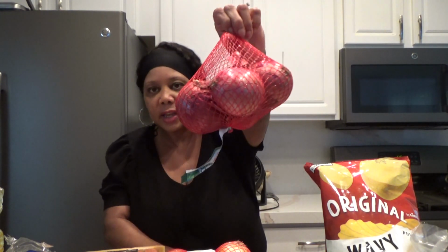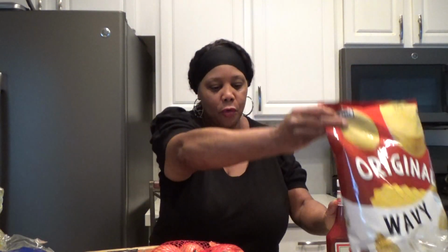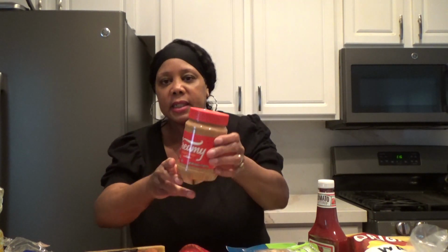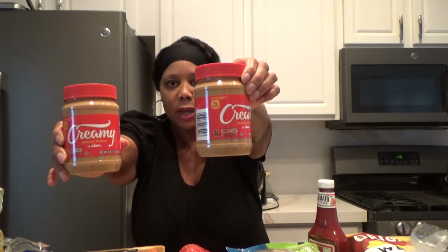I needed some onions, so I got a bag of red onions and a bag of yellow onions. Then I try to keep some ketchup. This was 92 cents. I'm not eating many chips these days, but I just keep them hidden away just in case I get a craving for them. I got plenty of pecans when I went to Sam's Club, so I found these beautiful walnuts for like $5.49. So I got 2 bags of walnuts. And I got two things of peanut butter to keep in stock. I've been dipping into my Preps peanut butter.